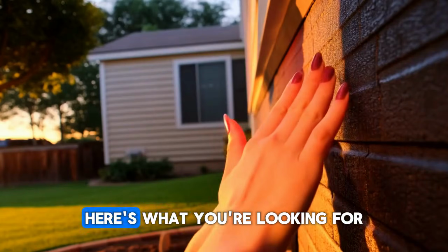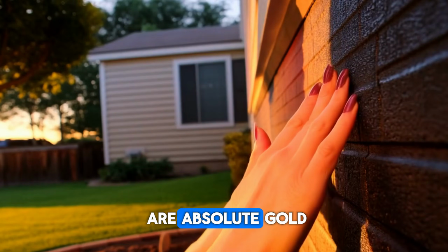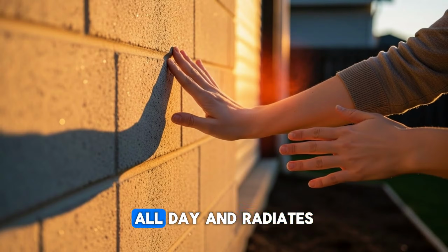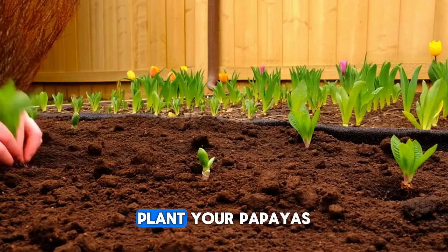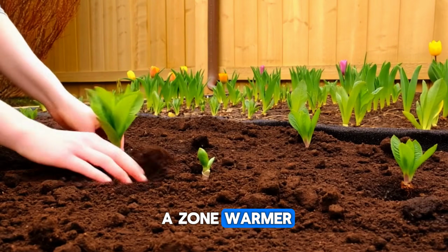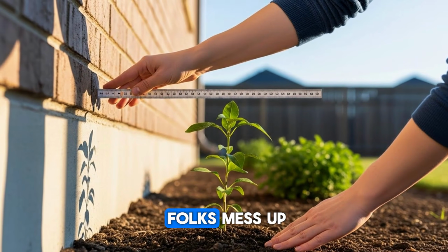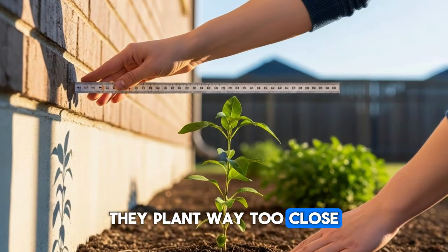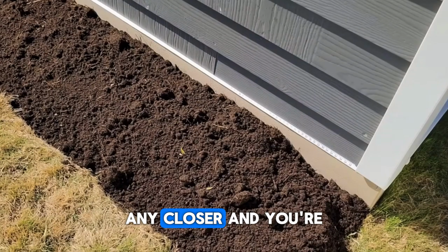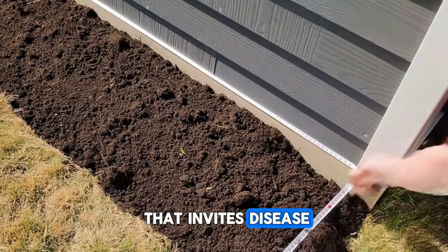Here's what you're looking for. South-facing walls. These are absolute gold. The heat from your house or garage soaks up the sun all day and radiates it back out at night. Plant your pawpaws and hardy kiwis near these walls and you're basically bumping yourself up half a zone warmer. Maybe even a full zone. But here's where most folks mess up. They plant way too close. You need at least 3 to 4 feet of breathing room. Any closer and you're asking for foundation problems and terrible airflow that invites disease.